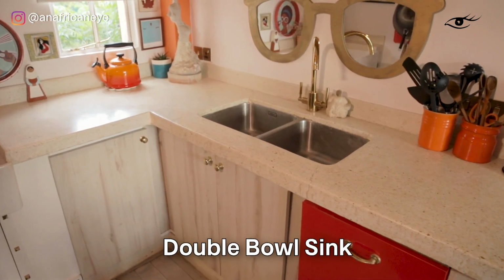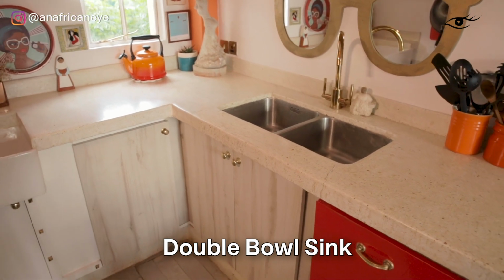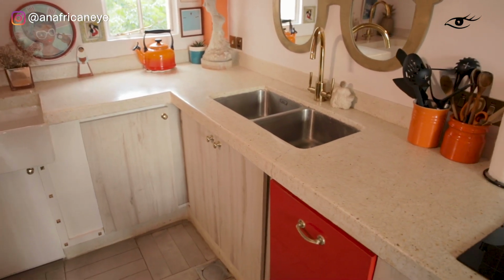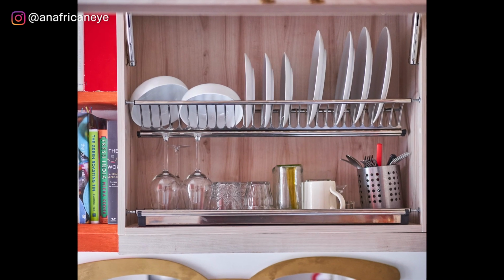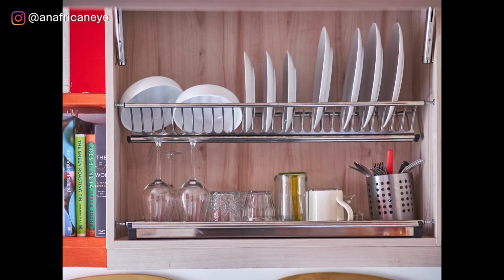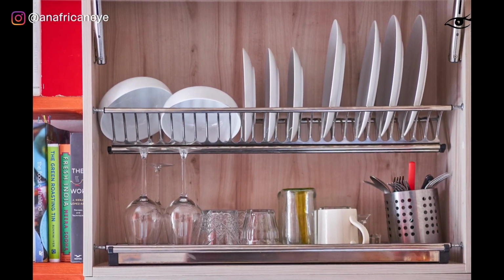I've got a double bowl sink. Love it, love it, love it. What a difference. One of the best things I did in this kitchen, and it didn't actually cost me a lot of money, was this integrated drying rack. So I haven't got any dishes on the work surfaces. They're all hidden away in the cupboard, and I think this works really well. Definitely think about this if you're doing a kitchen in terms of design, because it just makes all the difference.